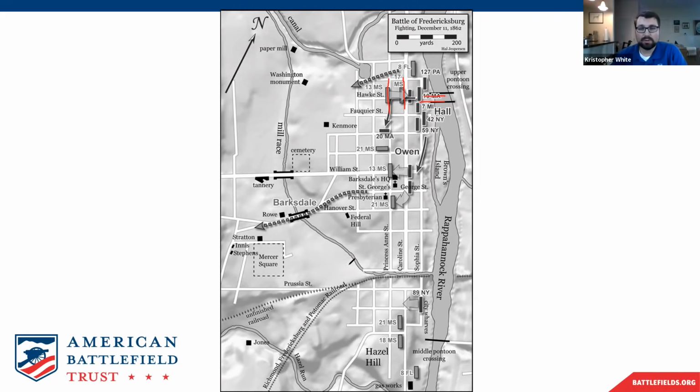And William Barksdale, who's down at his headquarters here in the center of the city, has dispatched reinforcements to the north side of the city. He's sending them to the south side of the city because there's an assault taking place down there as well. But Barksdale's small unit tactics are working. He's slowing down this Union juggernaut.